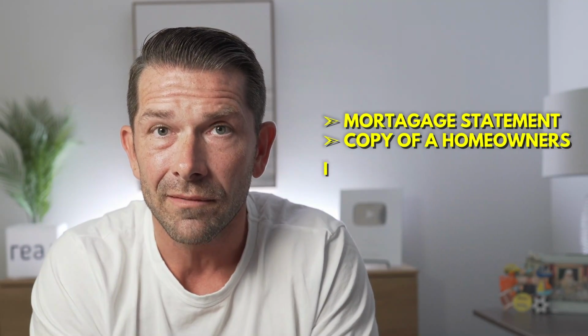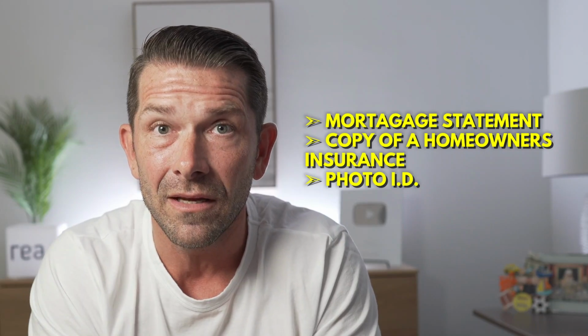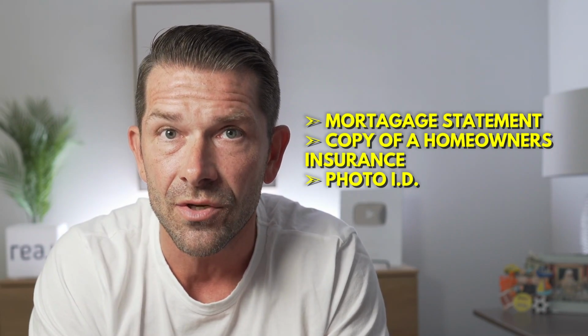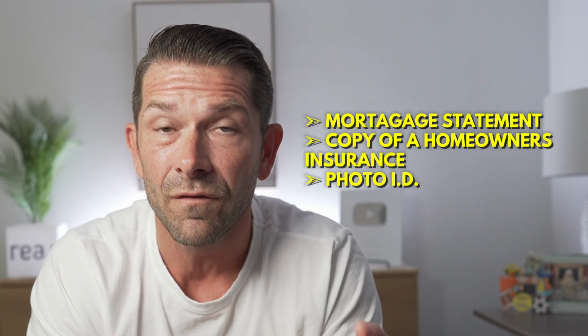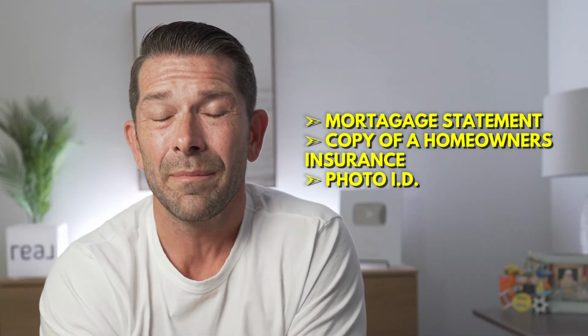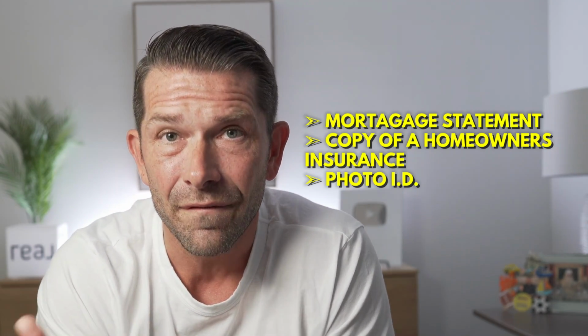So what does the application process look like when it comes to doing an FHA Streamline? Well, it's actually rather simple. You're going to do a loan application just like you did when you originally got your loan. But from there, the process is rather simple. You're only going to have to provide a couple of documents. One is a current mortgage statement. On top of that, you're going to have a copy of your homeowner's insurance, the declaration page, to show exactly how much coverage you have per year and how much money you're paying for that coverage. And the only real thing on top of that you're going to have to provide is a photo ID.